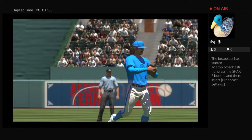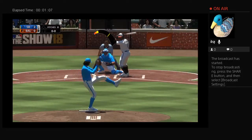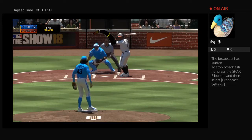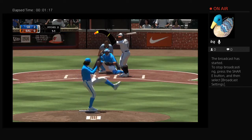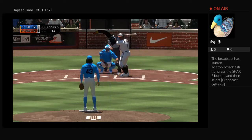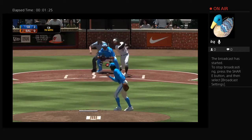Dennis Eckersley, a 6'2" right-hander, jogs in to take over on the mound. First pitch sinker misses in on the hands that time. It's a ball and no strikes. Pitch to the plate is a slider for a strike, and it's all knotted up at 1-1. The 1-2 is swung on and missed.